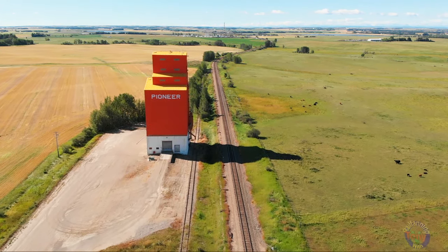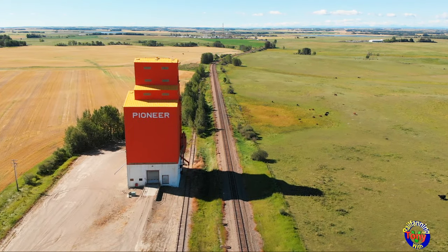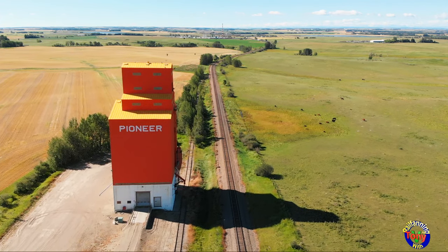Today, we're going to discuss some grain elevators in Alberta and the history behind some of them. So let's get started.